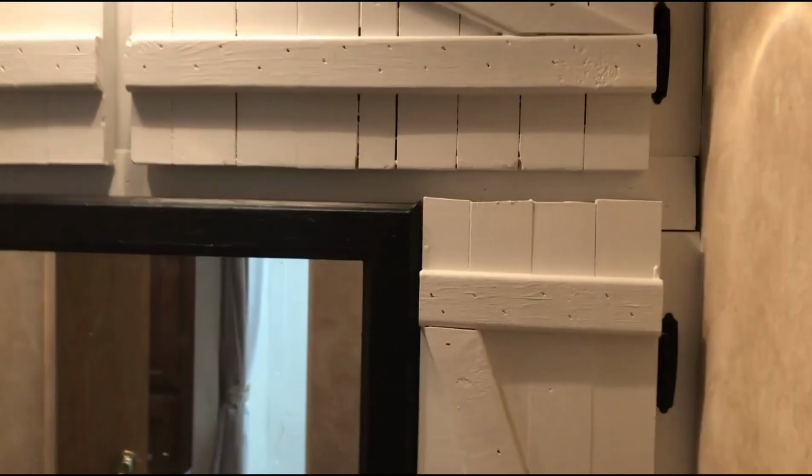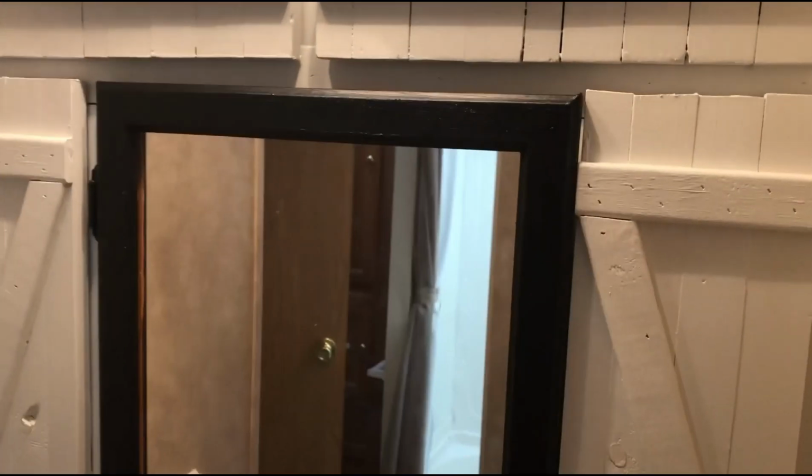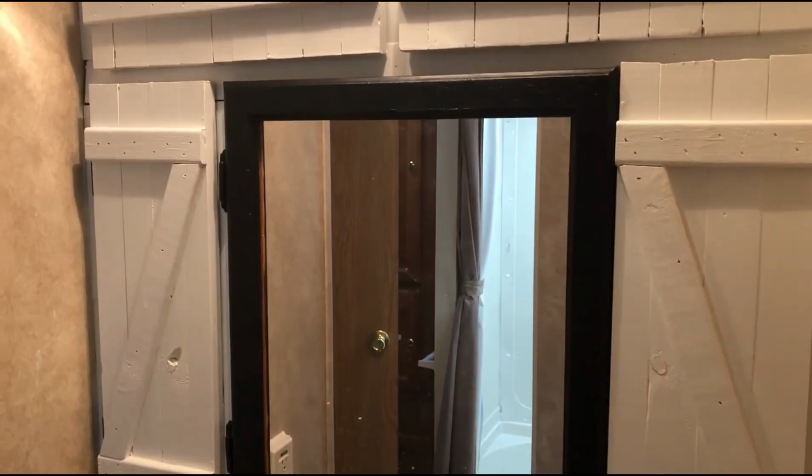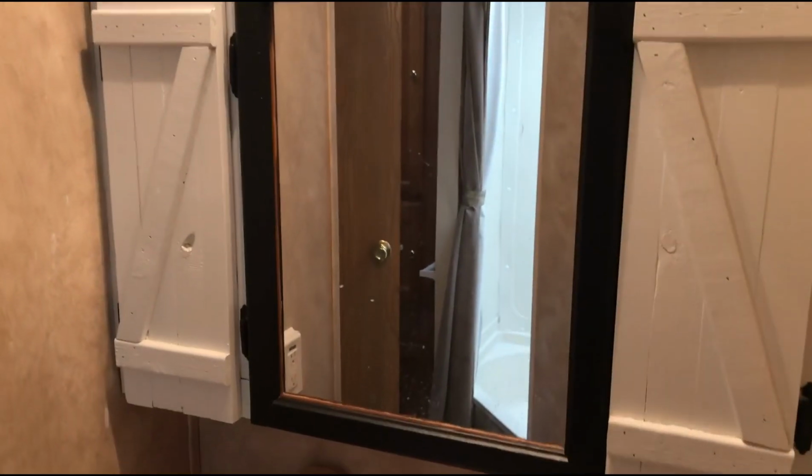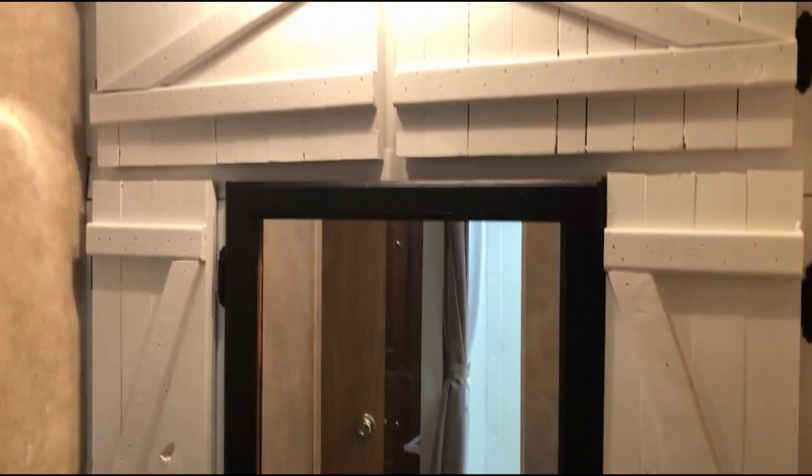And as you can see, the other hinges work great to keep it closed. So there you have it. Finally, a finished product. Woo!